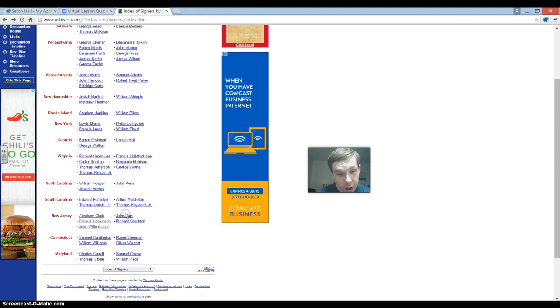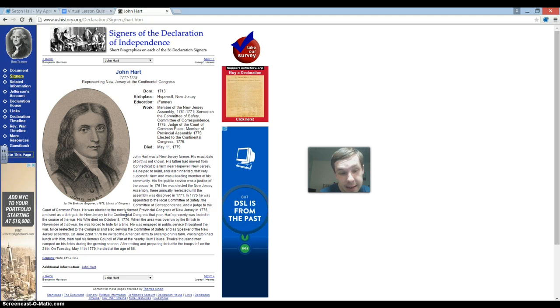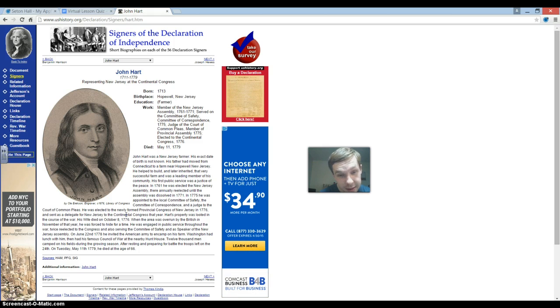Then we've also got John Hart. John Hart's probably the most forgotten of the bunch. Why? He was a farmer and he died very, very shortly after the signing of the Declaration of Independence, 1779 to be exact. And his qualification to sign? Well, farmer, but some also just say landowner. He wasn't the most educated, but he served his family well, and he was a loyal patriot, having invited the American army to encamp on his farm, as you'll see right here.